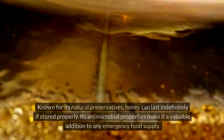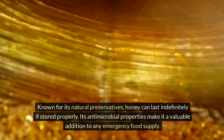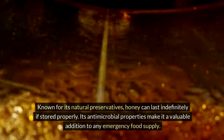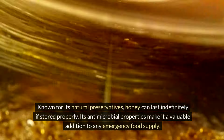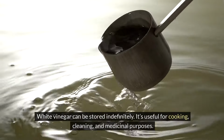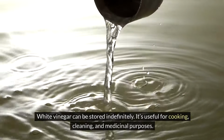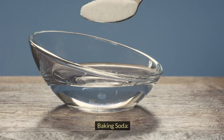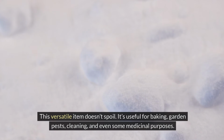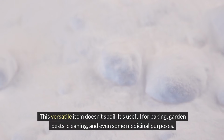Honey. Known for its natural preservatives, honey can last forever if stored properly. Its antimicrobial properties make it a valuable addition to any emergency food supply. White vinegar. White vinegar can also be stored indefinitely. It's useful for cooking, cleaning, and medicinal purposes. Baking soda. This versatile item never spoils. It's useful for baking, garden pests, cleaning, and even some medicinal purposes.